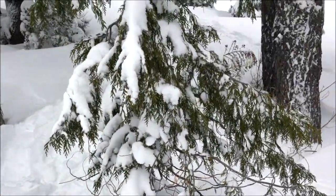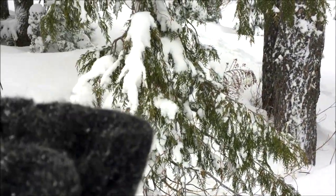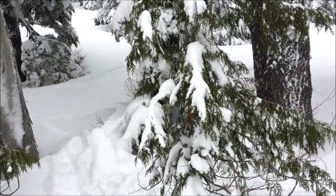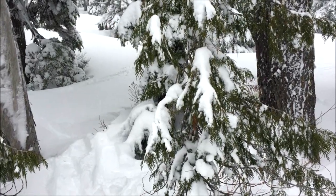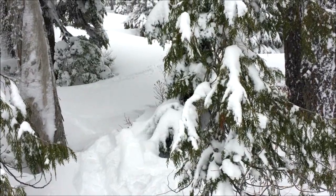The wind is coming from that direction, so I'm gonna have to build the tarp kind of as a block. We'll see how that turns out. But anyway, I'm gonna drop my bag here and get started on my shelter.